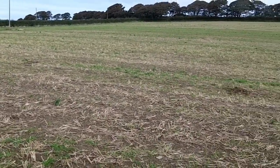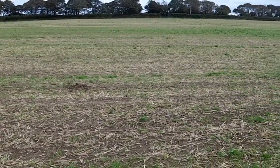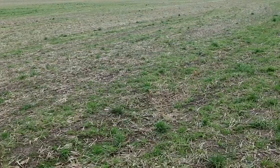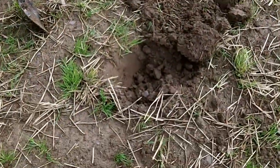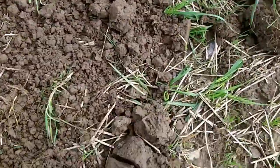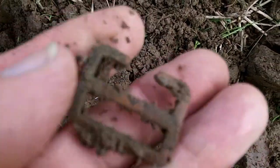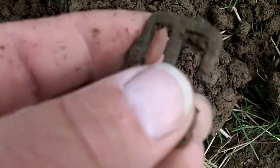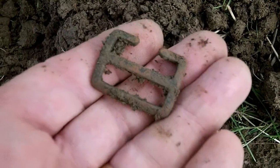Yeah, just thought I'd show you around a little bit. You'll have to excuse the wind noise. But can't show you too much on this way. But anyway, got another signal here. 4 inches down. Nice cracking signal. And seems to be a webbing buckle. Military. Yeah. That's off some sort of belt or something, I imagine.